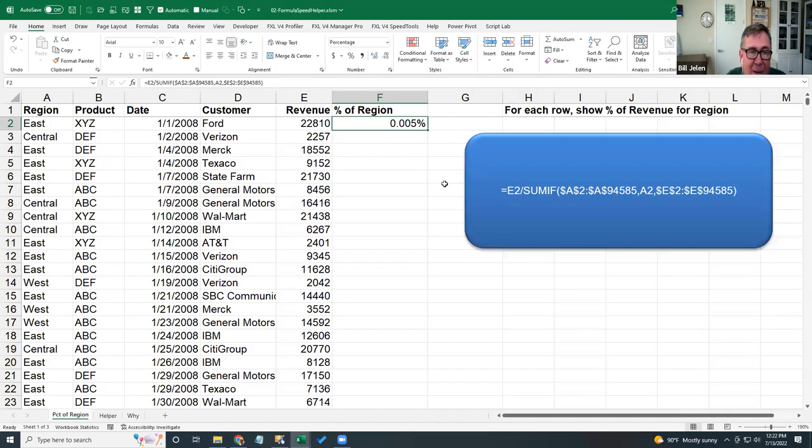All right, so here I have data. We have region, product, date, customer, and then revenue, right? And out there in column F, my manager wants to know, for that sale, what percentage of the total revenue for the region is it, right? So that means that I need to calculate how much the East region was, right?